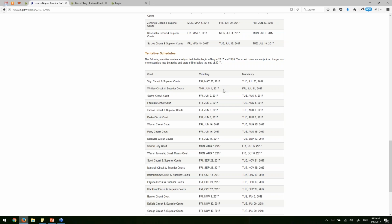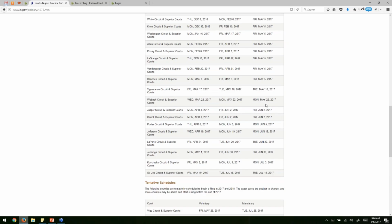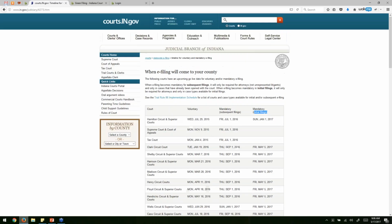Starting on May 26th and June 1st respectively, and then again moving to mandatory e-filing about 60 days after they begin to e-file. So that's the trend you'll see. What we expect is over the next 12 to 18 months, all counties throughout the state of Indiana will be available and actually mandatory for e-filing. So the sooner you get started with e-filing in the counties that are allowing it thus far, the more experience you'll have with it and the better off you'll be once mandatory e-filing is implemented statewide.